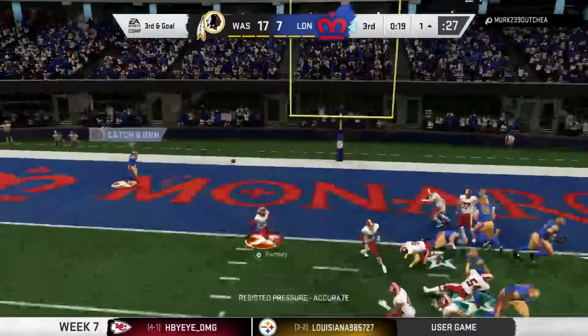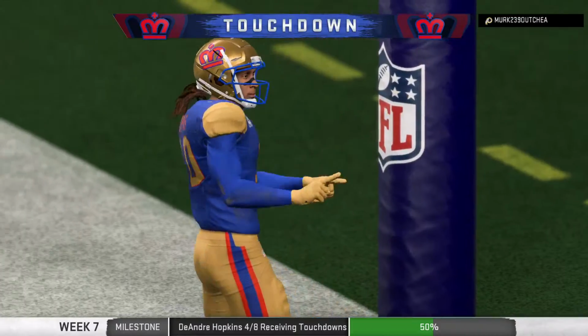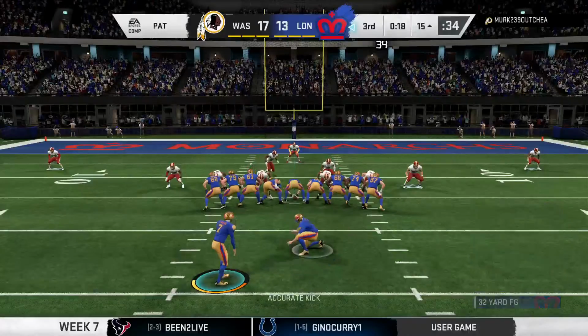And it's caught. Touchdown. DeAndre Hopkins. His 4th touchdown on the year. As they are now just an extra point away from making this a 3-point game.